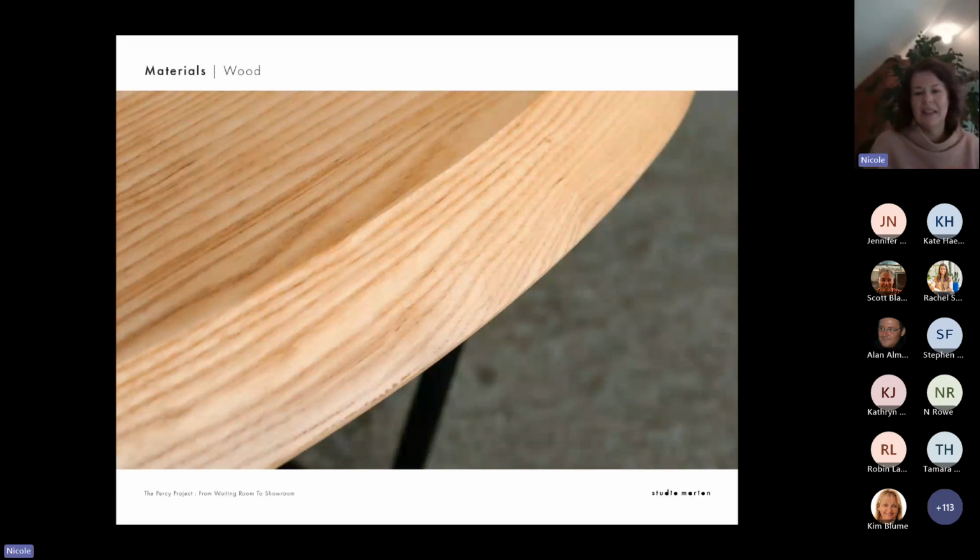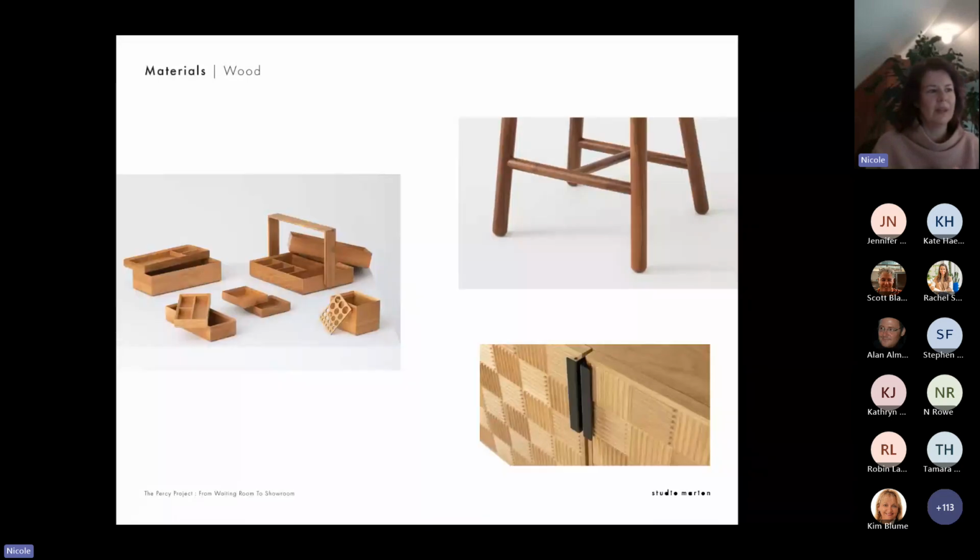I believe all designers like working with wood. It's so malleable. You can do so many things with it. Solid wood is so fun to work with because you can carve and shape it in certain ways. You can bend it even. Veneers are nice to work with too. They're so versatile.